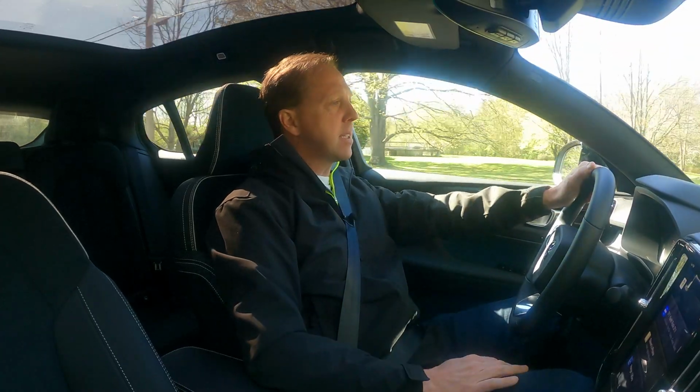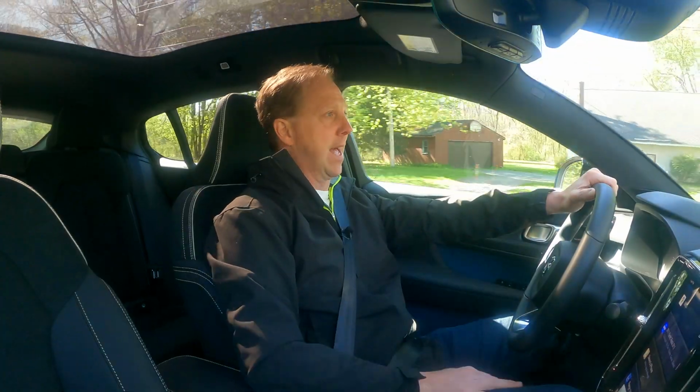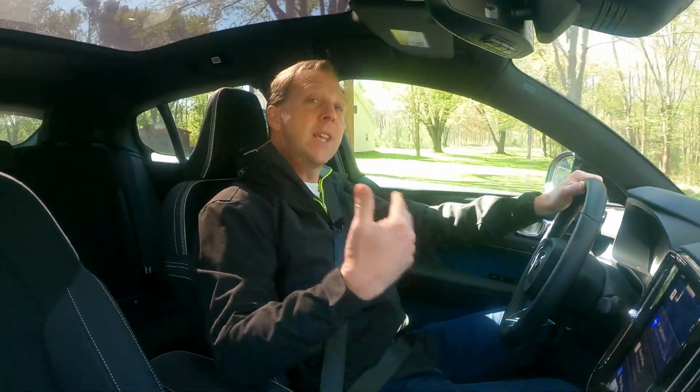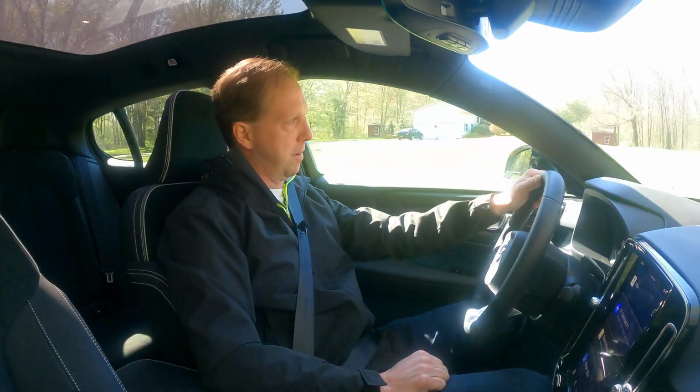And for $60,000, I wouldn't mind seeing a head-up display up here. Even my Kona EV has one of those. But with this level of immediacy, I often forget about a lot of the C40's shortcomings.